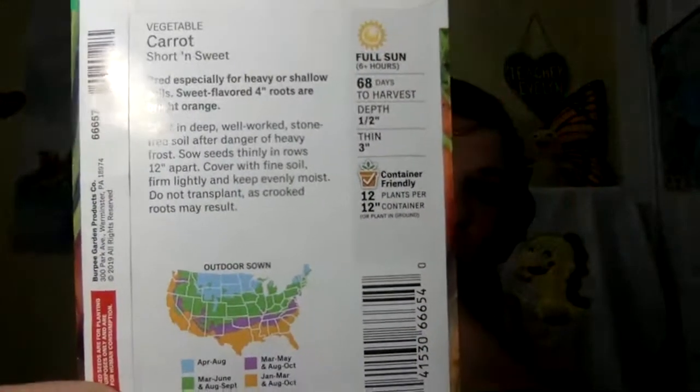It talks about where you are, what temperatures this specific plant likes, how much water it likes, is it container friendly, how deep the roots need to go, how deep of soil you need, and it gives you a little bit of information. Well, I was thinking, getting all of these seed packets inside, I don't have instructions. But no, they thought of that.